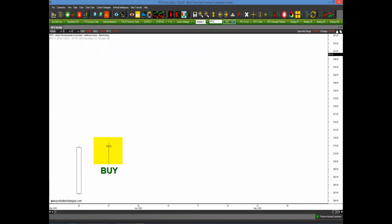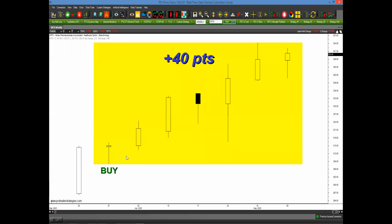All right, let's look at VRTX. Here's a weekly chart. This was in March, the end of March, coming into April, this past month. We have the one block around here. This week ended, and if you would have scanned, you would have seen there was a yellow block. If you decided to buy, guess what? 40 points in just a little over a month, okay?